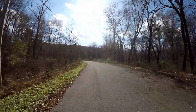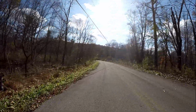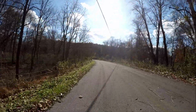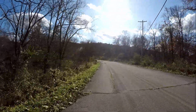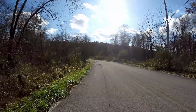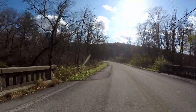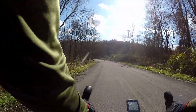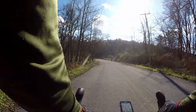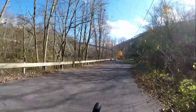We got a crew of 5 today: Leah, Lisa, Murphy, Ken, and myself. 28 miles on the agenda, 2 main climbs, some pretty scenery. Crossing the bridge.